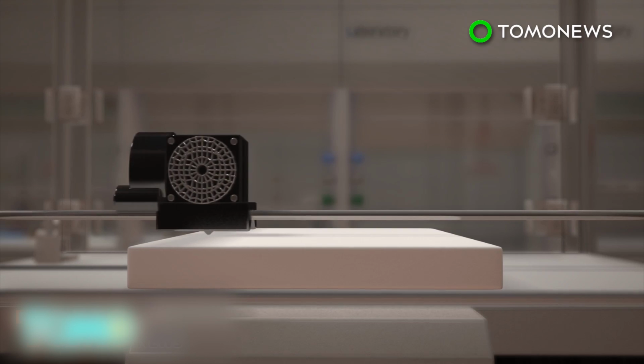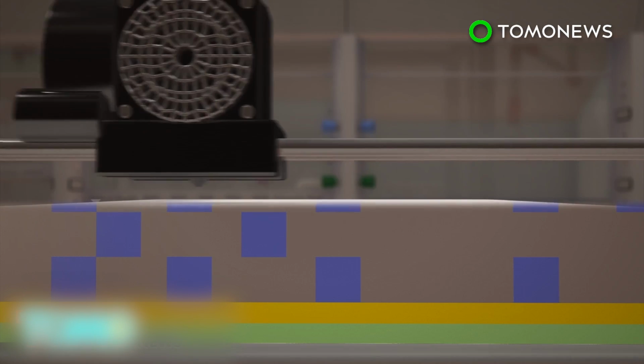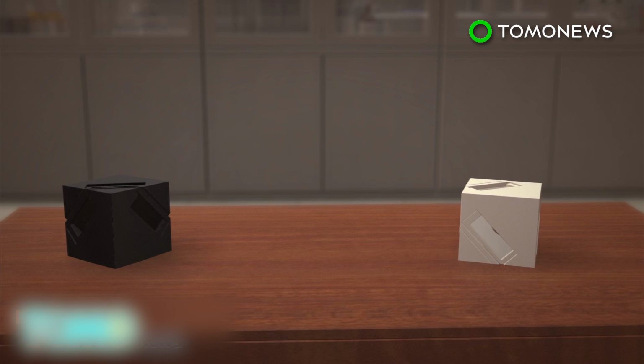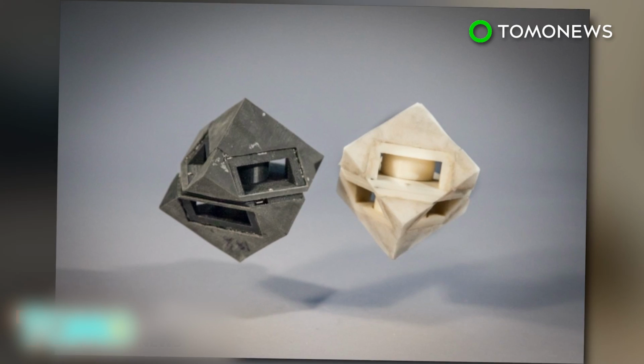A solid, a liquid, and a flexible rubber-like material called Tango Black Plus were used in the printing process during testing. When tested on bouncing robots, the creations with more liquid concentrated skin bounced higher and landed with more precision. The work was supported by a grant from the National Science Foundation.